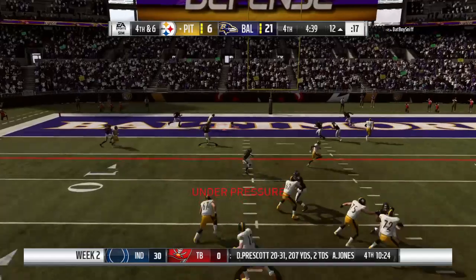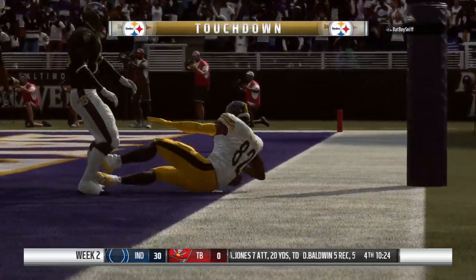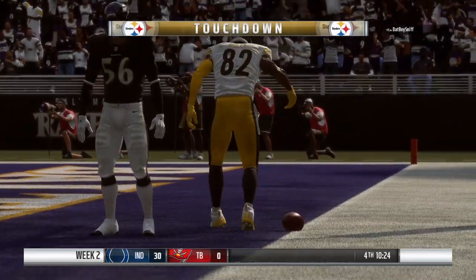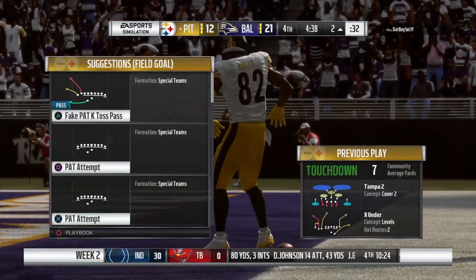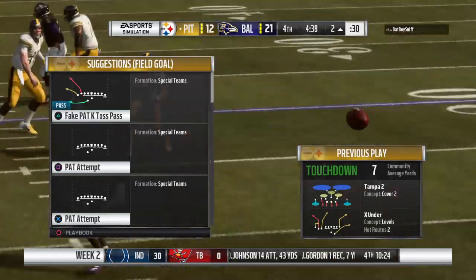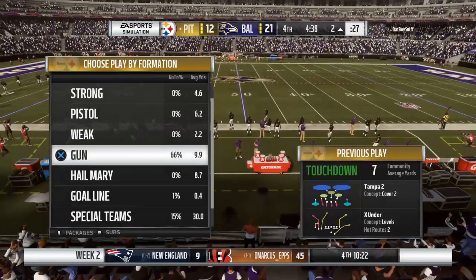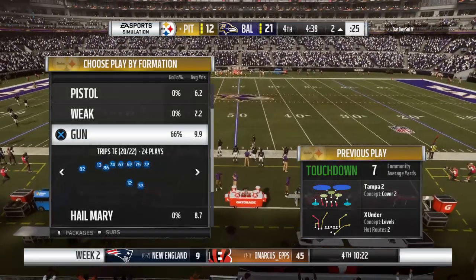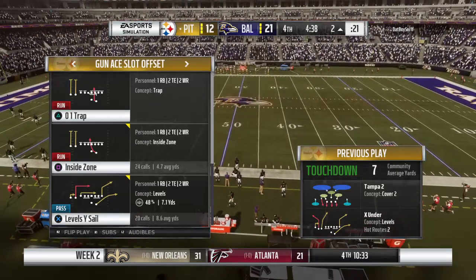Desperation time for Luck on 4th down. Got his man. It's caught for a Steelers touchdown. In for the score. And the Steelers are able to cut into that deficit. I wonder if he changed anything on his play sheet or they just executed better, because they had 2 previous drives that ended in field goals. Before this one, they finally were able to put it into the end zone.